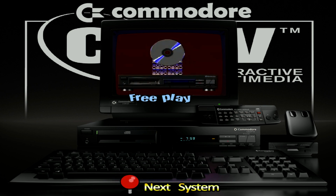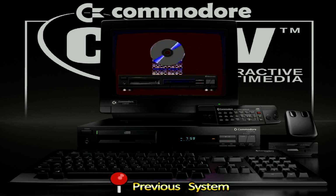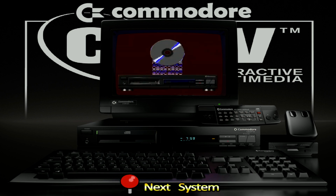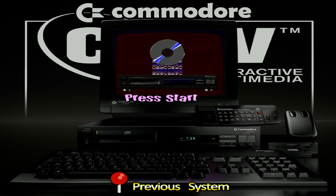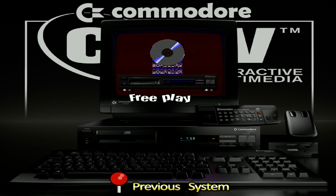Though the CDTV was based entirely on Amiga hardware, it was marketed strictly as a CDTV, with the Amiga name omitted from product branding. Commodore announced the CDTV at the summer 1990 Consumer Electronics Show in Chicago, promising to release it before the end of the year with 100 software titles.